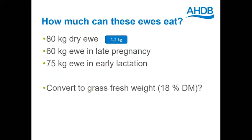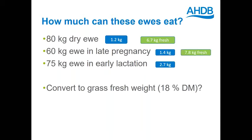So the first one, an 80 kilogram ewe could eat 1.2 kilograms when she's dry. A 60 kilogram ewe in late pregnancy would eat about 1.4 kilos, and a 75 kilogram ewe in early lactation would eat about 2.7 kilograms of dry matter. So converting that to grass fresh weight, if we assume the grass is 18% dry matter, which it could be on a fairly dry day in the spring, we would say that ewe would eat 6.7 kilograms of fresh grass. This one would eat 7.8 kilograms, and this would eat a very big pile of 15 kilograms of fresh grass.